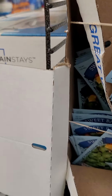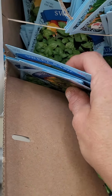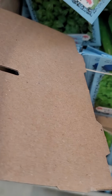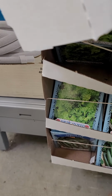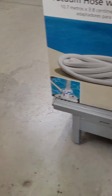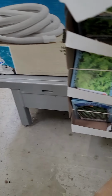Let me see. Sweet basil. I just used that on my salad last night. That will go in the seed storage. And they have cucumbers. They have okra. I don't care for okra. Lettuce. I'm a lettuce fan. You guys know that. I've said it a million times with my hydroponics. And I will be getting a bunch of those. The large cherry tomatoes, 20 cents. Yep, those are going in.